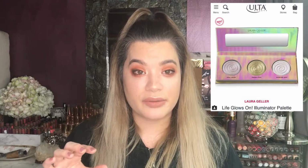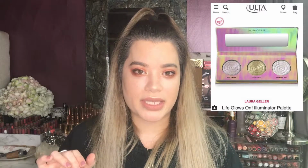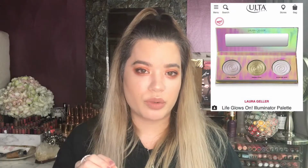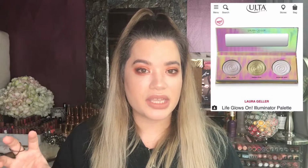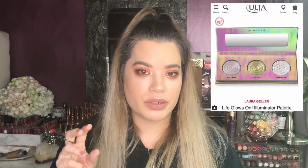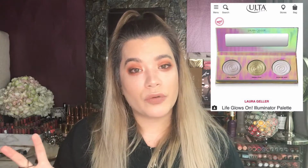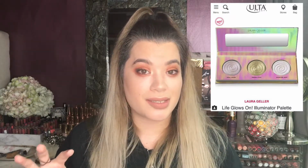I think this palette, to be able to use all the shades, would work best on light and medium skin tones. If you have ultra fair skin tones, I don't think you'd be able to use the gold. And if you have deep skin tones, I think the only one you'll be able to wear is the gold. The other two more iridescent, opaly violet shades would just tend to make your skin look ashy. So it doesn't mean that if you have fair skin or deep skin, you can't get this. You just won't be able to use all the shades as a highlight.